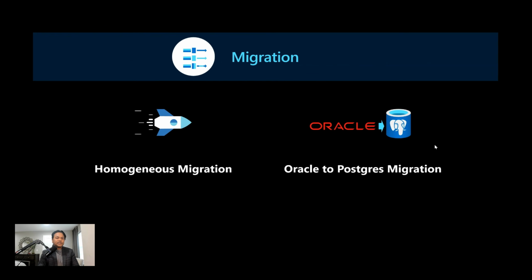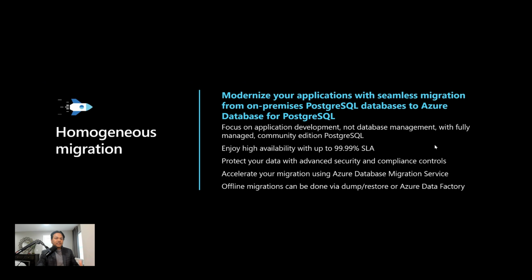There is homogeneous migration, and then there is Oracle to Postgre migration. The homogeneous migration is the traditional migration, which is you have a PostgreSQL on-prem and you are migrating to Azure and deploying the PostgreSQL in Azure, or using the PaaS version of PostgreSQL in Azure. The PaaS version of PostgreSQL in Azure comes with 99.99% SLA. SLA is service level agreement. That's the guarantee that Microsoft says that the database would be up. If you can prove that it was up for less than that, you could get some financial compensation.